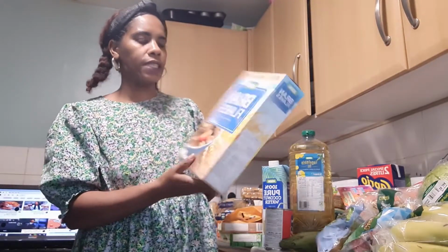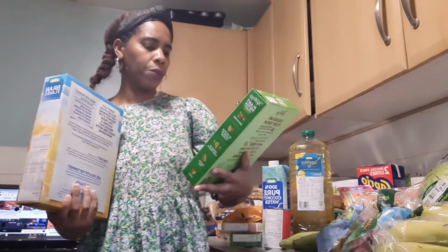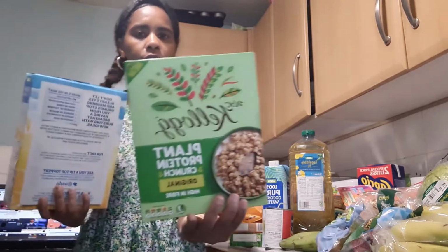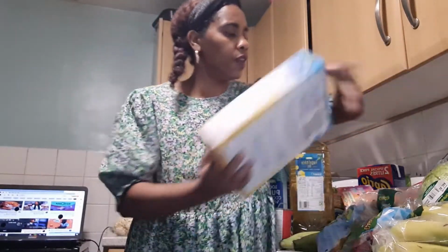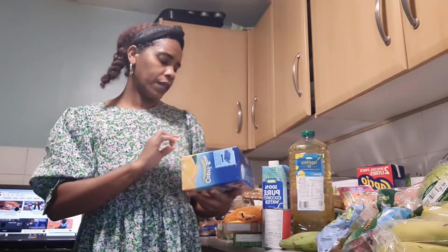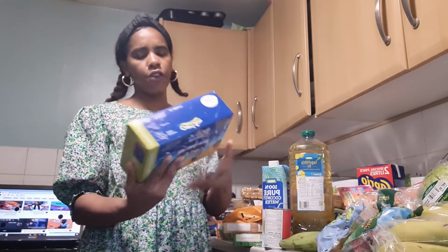And then I also got a bran flakes for the hubby. And I also got this Kellogg's plant-based protein crunch, original, high in fiber. So these are the two cereals that I got for the hubby. The girls already have whole grain cereal there, so I didn't need to buy any until next week. That will finish. And then I got this Capri Sun, eight in a pack, and it's the orange flavor.